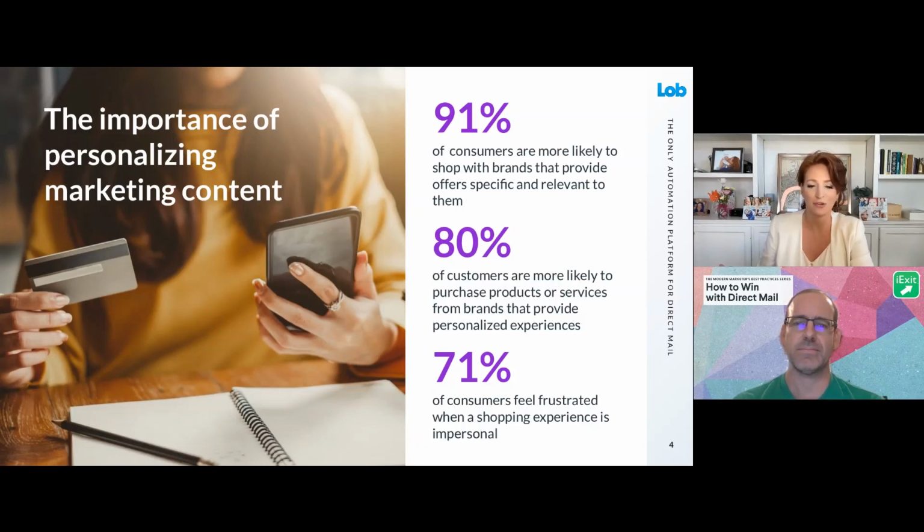I know you were all able to read the slide up here on the screen, but I'm going to go ahead and just read out these stats because I find them to be pretty effective. 91% of consumers are more likely to shop with brands that provide offers specific and relevant to them. 80% of customers are more likely to purchase products or services from brands that provide personalized experiences. And 71% of consumers feel frustrated when a shopping experience is impersonal. Bottom line, consumers believe that brands should offer more personalization in their marketing.